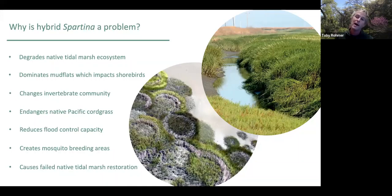And then the last thing, and this goes back to all of those tidal marsh restoration projects that were starting in the 70s and 80s and that are ongoing now. It's such a quick colonizer. It immediately moved into all of these sites that were opened up. This was especially visible on the Hayward shoreline, with Cogswell Marsh and Roberts Landing.